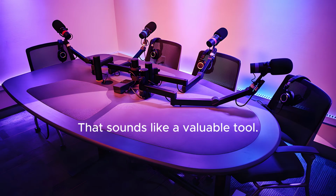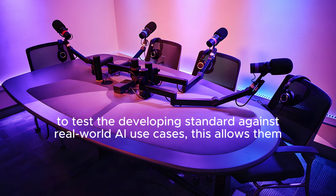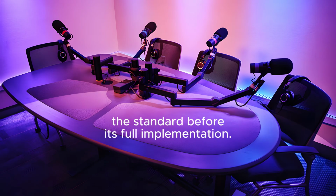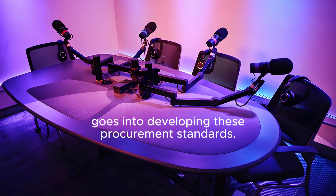That sounds like a valuable tool. How are they being used in the context of AI procurement? Well, the IEEE Working Group has been engaging with various government agencies to test the developing standard against real-world AI use cases. This allows them to identify potential challenges and refine the standard before its full implementation. That's fascinating. It really shows the level of thought and testing that goes into developing these procurement standards.